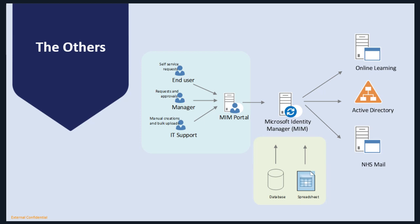The same portal can be used to allow staff to request their own access to a group or application. So approval workflows ensure that the appropriate authorization occurs. Once approved, access is granted immediately.